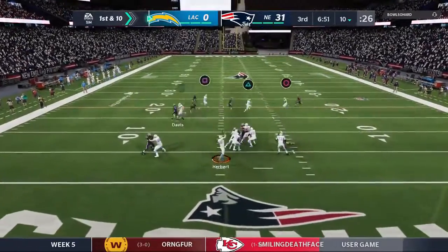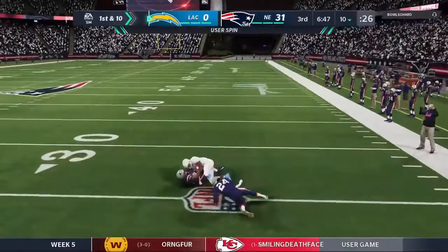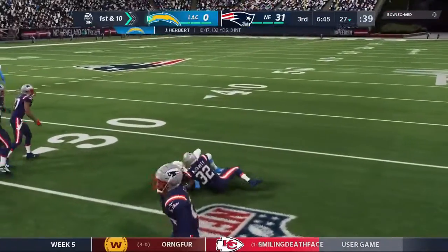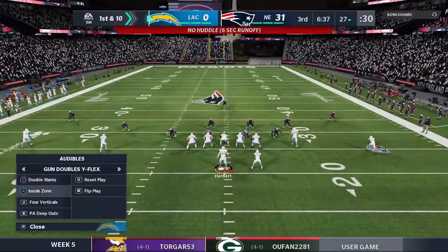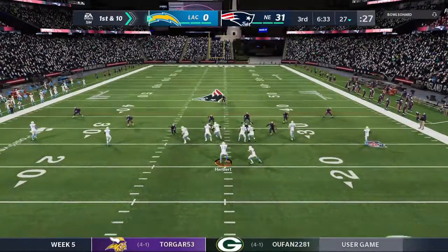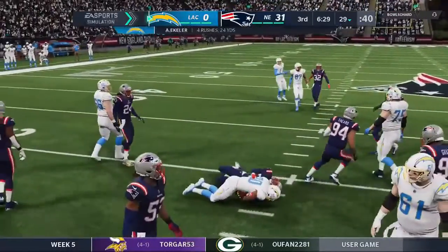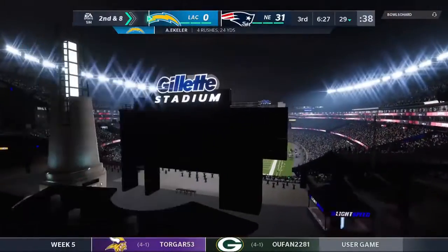A shotgun snap for Herbert. That's going to be caught by Samuel, and he's taken down, but not before he gets this across the 25-yard line. Successful start to the drive, 17 yards, and moves the sticks. 2 yards on the pickup there. It'll be 2nd and 8.